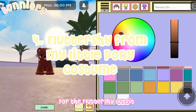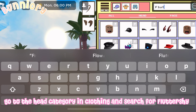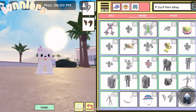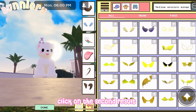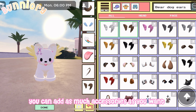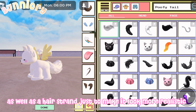For the Fluttershy outfit, let's change the fur color to white. Let's go add a hair clip that will represent Fluttershy's character. Go to the head category in clothing and search for Fluttershy. Make sure you click on the first result. Now let's go to the all category and search for yellow unicorn wings to add wings. Click on the second result. You can add as many accessories as you want, but I just added dog ears and a tail as well as a hair strand just to make it look more realistic.